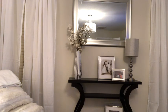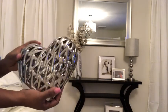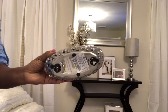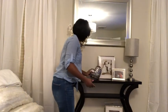And then I also went to Ross and I found this cute little metal heart that I thought would look adorable on a sofa table or end table or things of that sort. It was only $8.99, and I really love the texture that it adds to the space.